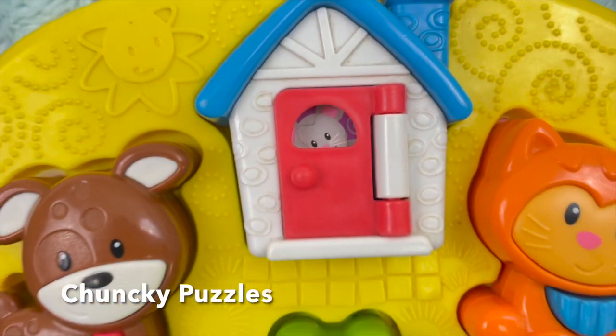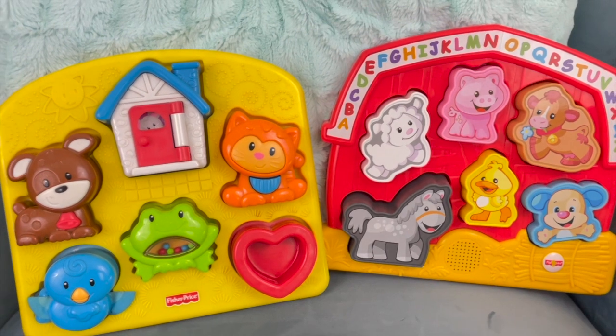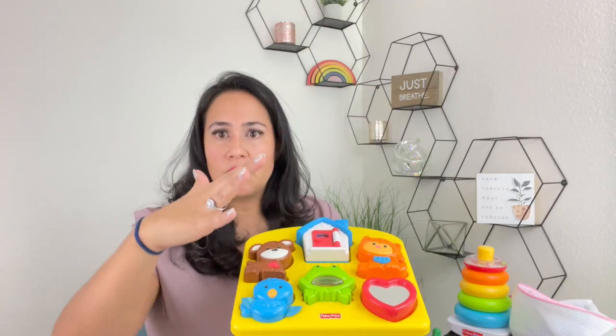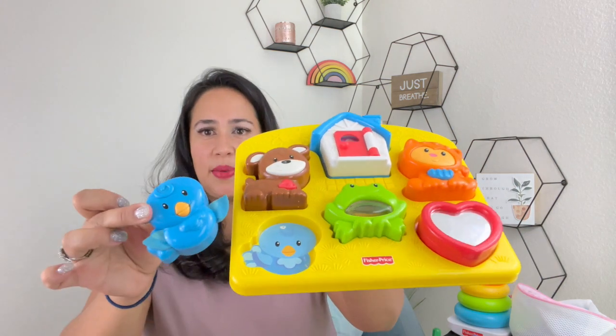The next toy here that I would love to share with you is puzzles. This one is by Fisher-Price, and these are chunky, big puzzles. As you can see, none of them have knobs on them to pull it. It's just the child grabs it with his hand, whoop, grabs it, right? And you're matching just the picture.